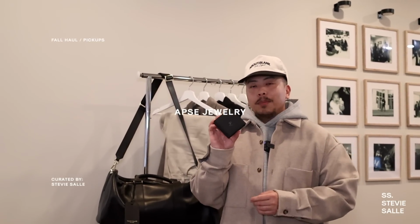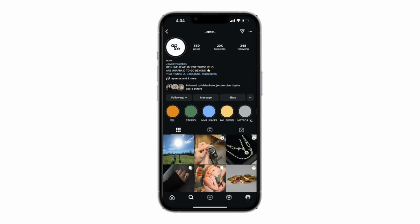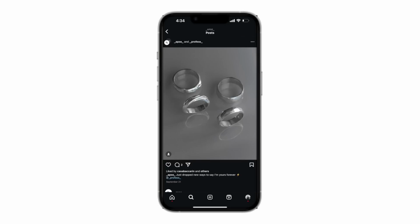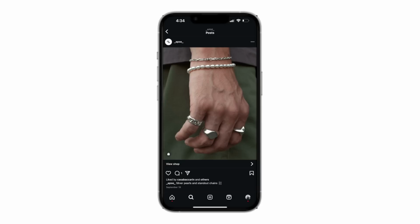All right, and then the last thing that I wanted to share with you guys is a couple accessories from my favorites over at Apps. They're actually a Washington-based jewelry company. If you see me wearing any sort of jewelry aside from my wedding ring, it is usually from Apps. I was supposed to wear these pieces while I was in New York for Fashion Week, but I just wasn't able to, because if you watch the New York vlog, you know what was going down over there. But I wanted to show it to you guys in this vlog.